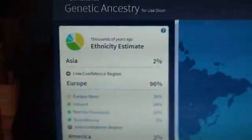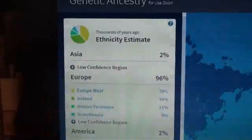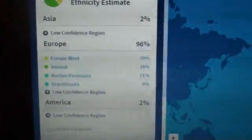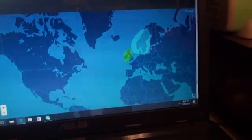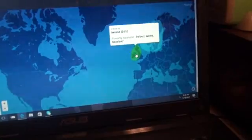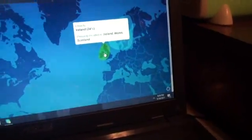But over here it breaks down the estimate in more detail. You can see here it shows more percentages, and if you notice the different colors next to stuff, the colors correspond to your map, which you can zoom in and out. I'll just zoom in a bit. As you see, this shows Ireland in green here.